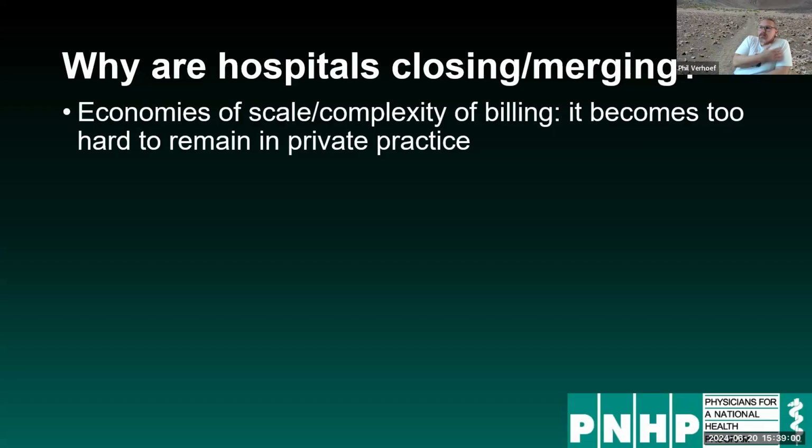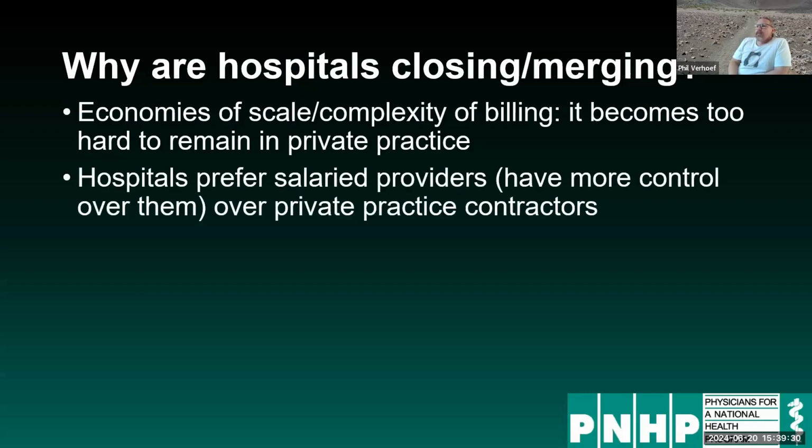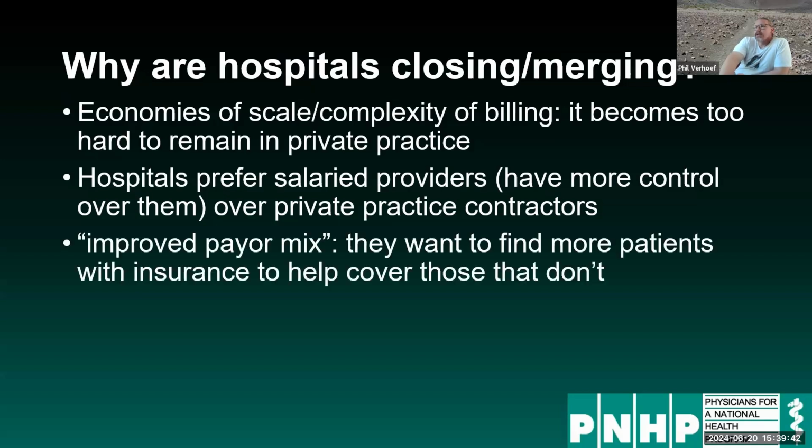So why do they close? Why do they merge? Some of it is the complexity of billing. It's too hard to keep your private practice going because you have to have all these people hired to engage with all these different insurance companies. And that's just a lot of work. If you join a healthcare system, they take care of all that for you. You become just a salaried doc and you can get out there and just take care of patients, albeit maybe making less money, albeit having to potentially see more patients per time than you may have in solo practice. Hospitals often prefer salaried providers because they have more control over them, compared to private practice contractors who are sort of out there doing their own thing, but creating a contract with a hospital.